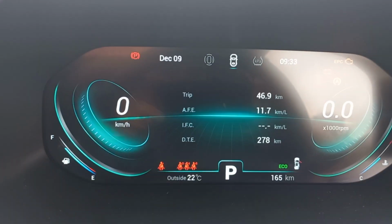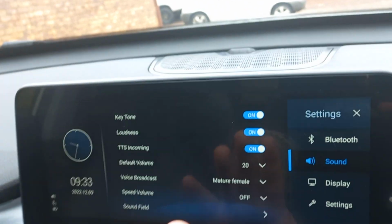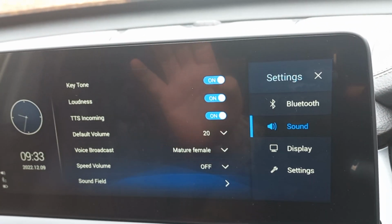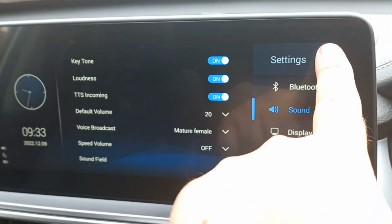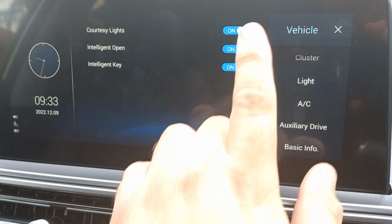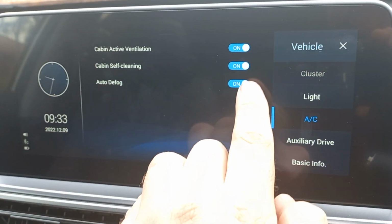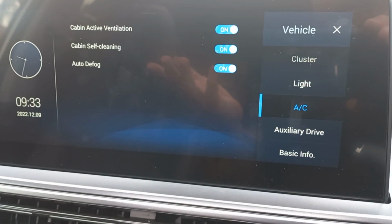Okay, let's climb back into the car. Move everything across. Okay, now I'm going to quickly do a little tutorial about what I've spotted with this one. I'm not going to do too much, because if you've watched my T4, from what I've seen, this looks almost identical. The only real difference that I spotted was under vehicle settings, where your auxiliary, or AC, has the auto defog, which is a nice feature, whereas the T4 doesn't have that.